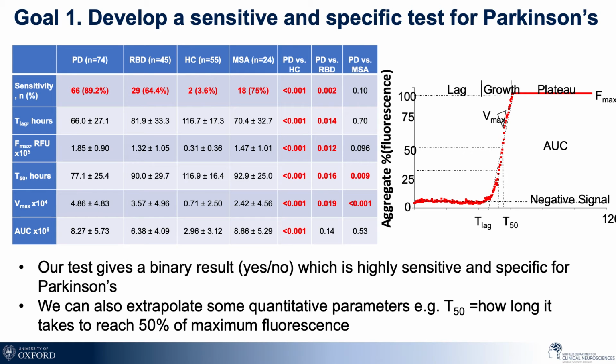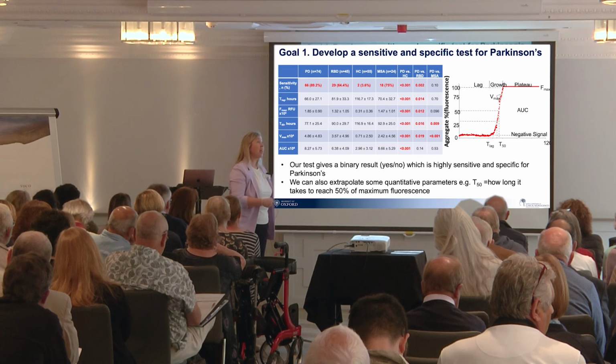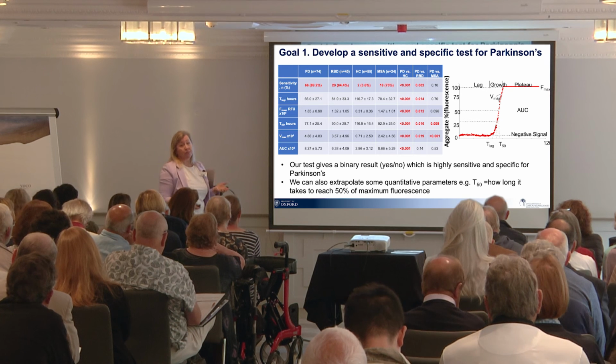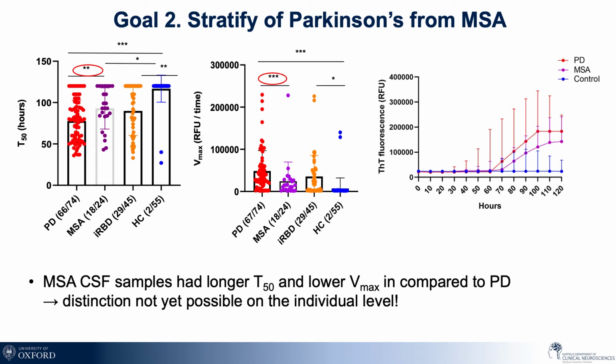And what I mean by looking at these quantitative parameters is that we get this yes or no answer, that the aggregation happens or doesn't, but then we can extrapolate different kinds of things from these curves. We can look at when the curve actually goes up, what time point 50% of the aggregation has happened, and all sorts of other things. And we try to correlate these with the different clinical symptoms and the severity of them.